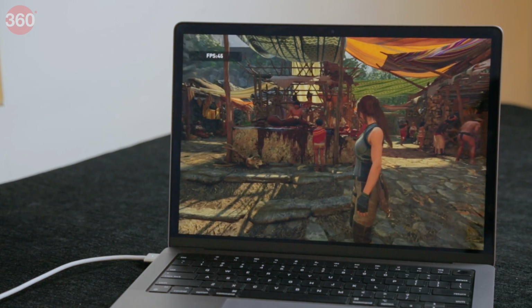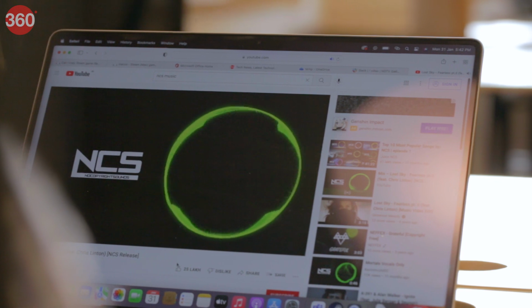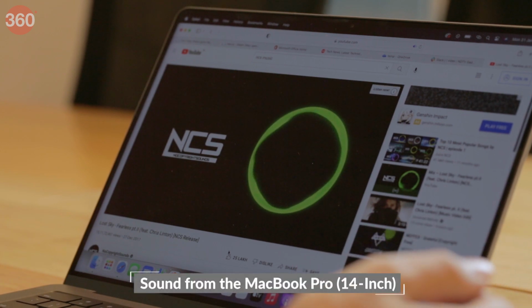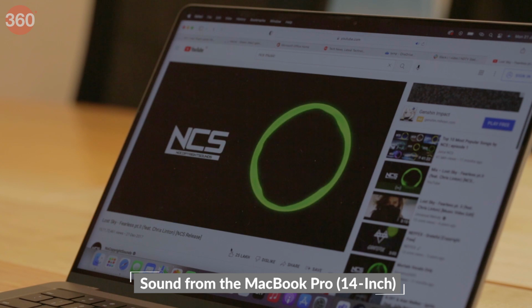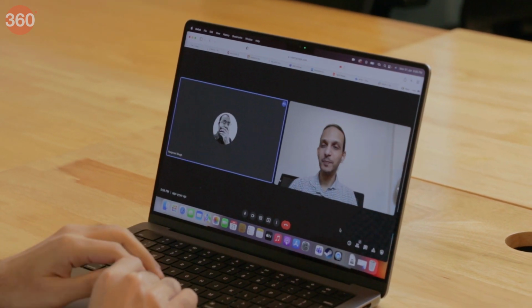The speakers on the new MacBook Pro are impressive. Music sounded rich and full with reasonably good bass, and voices in video were crisp. The maximum volume could have been a bit better, but this is still great for a laptop. The 1080p webcam is quite good as well, but needs adequate light to work.